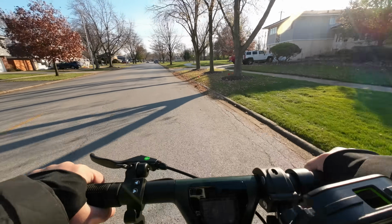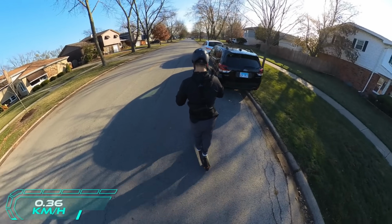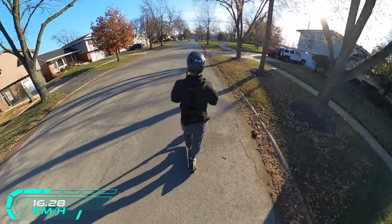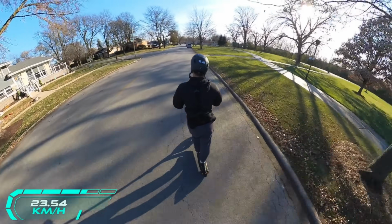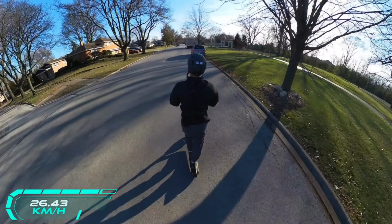One last thing to highlight about this scooter is that it is a kick-to-start scooter, so it is not going to take off by simply pressing the button. You're going to have to kick it forward, just scoot forward, and then once you hit the throttle, it is going to move. Besides that, it's a delicious scooter.